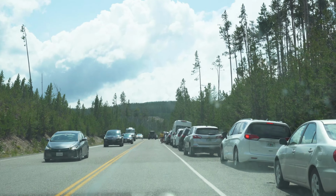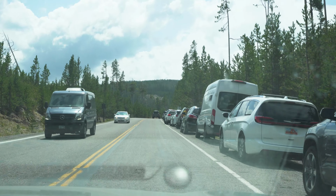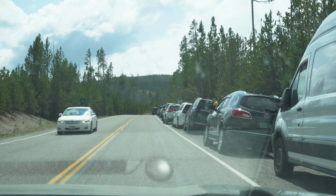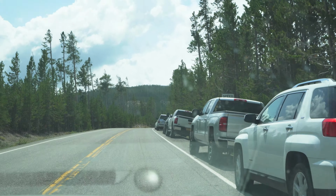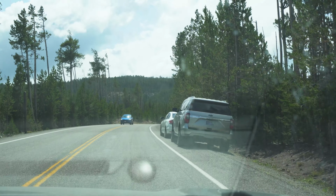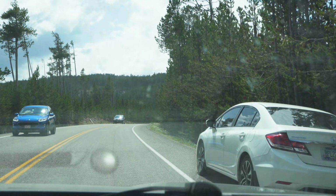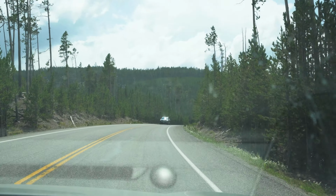This is the overflow parking for Norris Geyser Basin that we were just in. And it goes in all directions. So there's a 4-way stop to enter this part. And literally every single side of the road looks like this. Crazy! Get here early. That's what I'm gonna keep saying this entire trip.